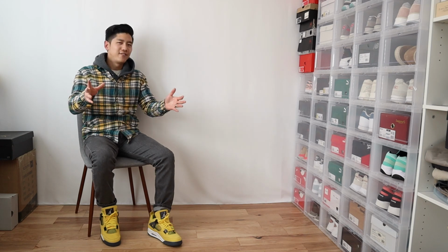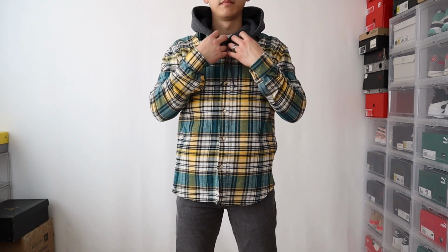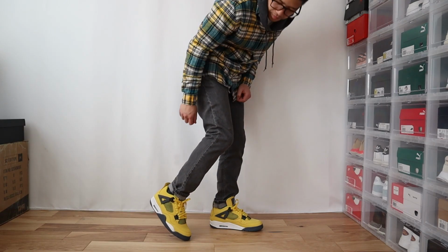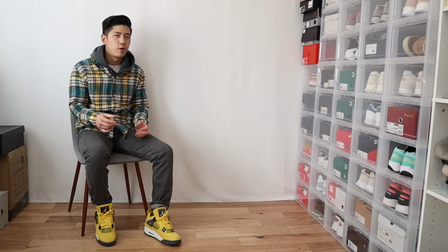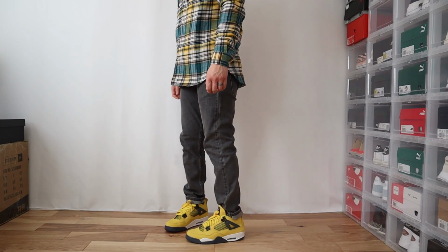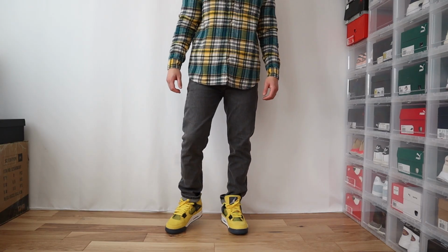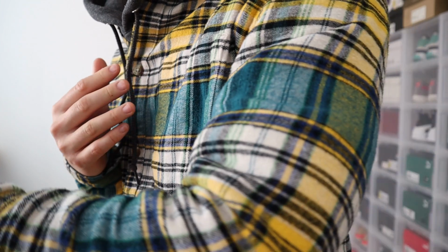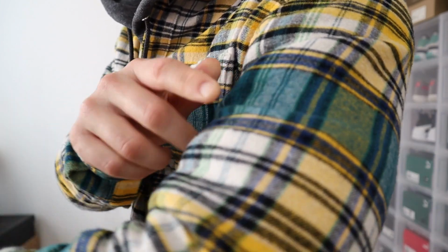So in my mind, this is somewhat of a vibrant yet subtle outfit in a way, but I think it works. Basically what I have up top is a bright flannel from Urban Outfitters, and then I have some gray wash jeans from Levi's. Of course, with the sneakers being a loud yellow with some hits of gray, I wanted to go off the gray theme. But really when it comes to this flannel, I actually found this flannel some time ago. I thought this flannel matched well with these shoes because not only does it have hits of yellow, of course, but it also has other colors such as teal and a little bit of blue.